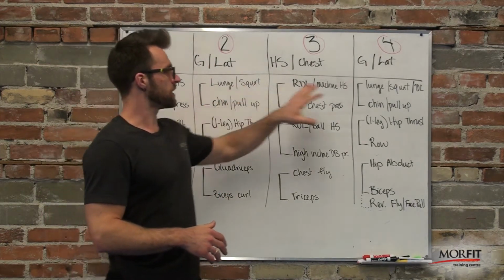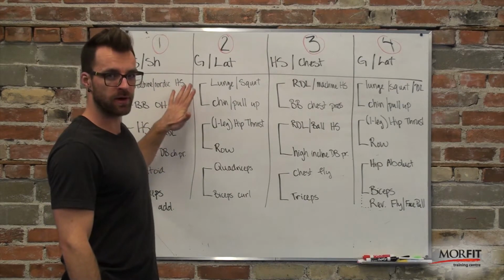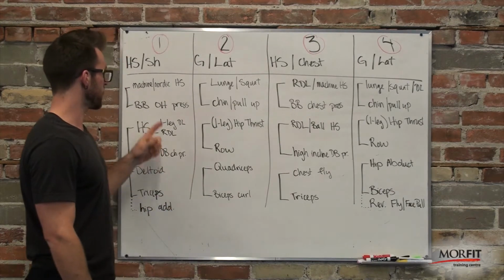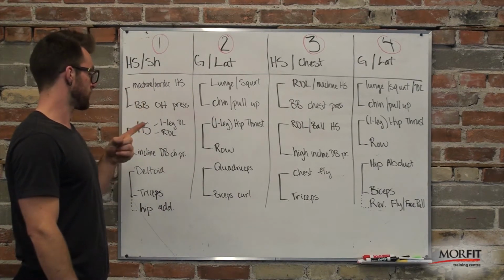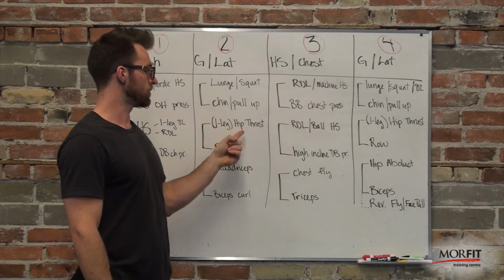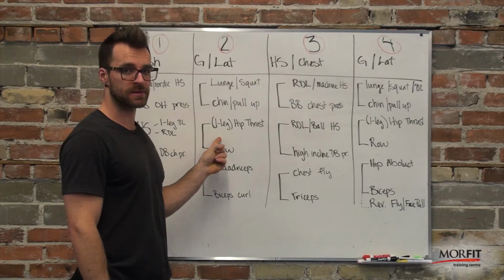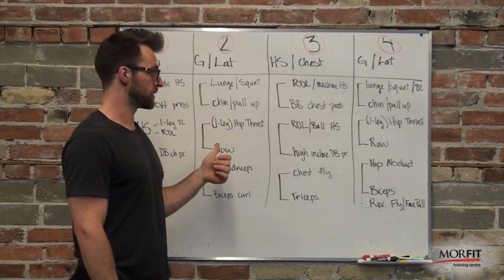What I normally do in all of these is I'll try to combine single leg work and bilateral work in the same workout. So if I do a two-legged machine hamstring curl, then I'll do a one-leg deadlift. Or if I do a lunge, then I'll do a two-leg hip thrust. Whereas if I do a squat, I'll do the one-leg hip thrust. So I get single leg work and bilateral work at the same time.